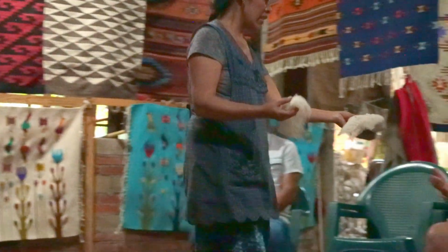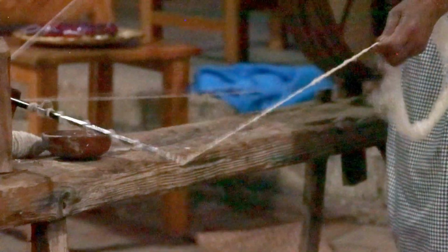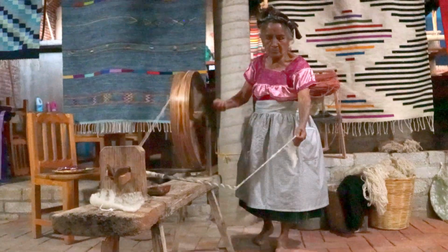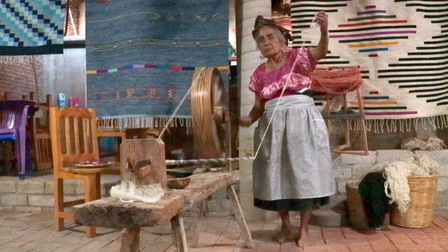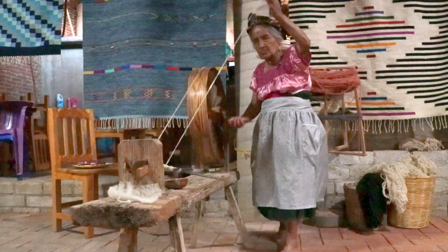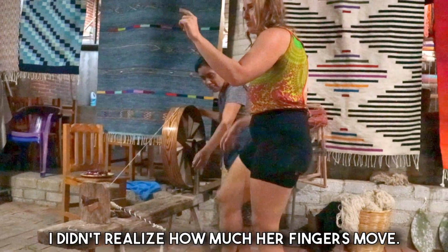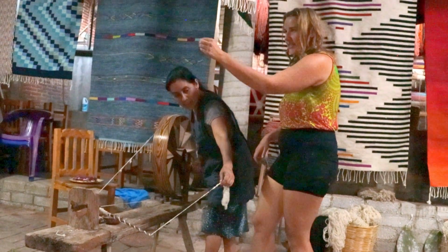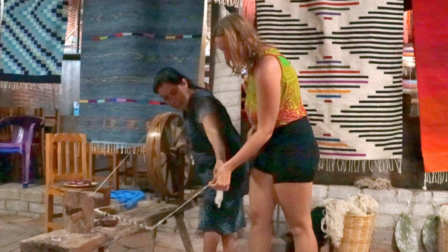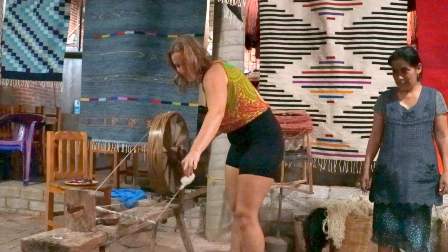Así queda, mire. That's how you're supposed to finish the wool. That thin and in a line. So again, it's years and years of experience. No knots. Just the pressure of the fingers. No me di cuenta que su dedo mueve tanto. Sí. She presses it together. Okay. There we go. This is harder than it looks. I believe you.